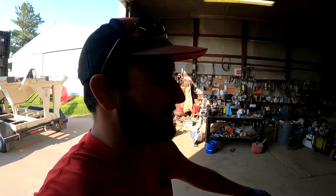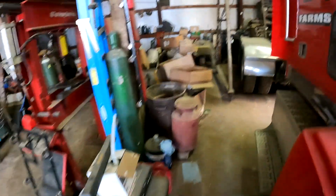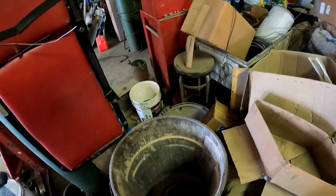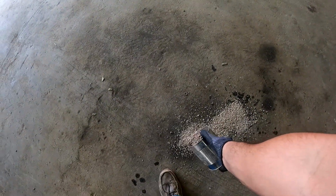Walking over to the sprayer, I almost forgot. I always got to clean up your mess. Dropped a little oil. Whoops. Luckily we got sawdust for that. At least we should have sawdust for that. Really? There we go. Slap some absorbent down. Gotta keep your things nice.